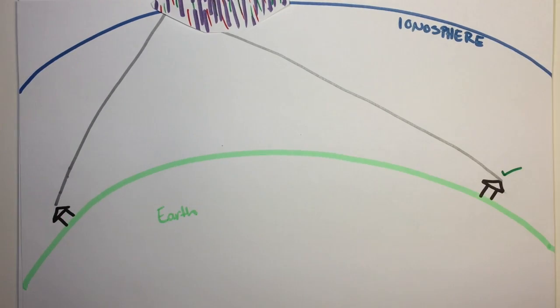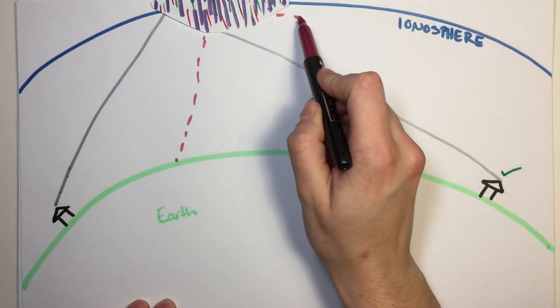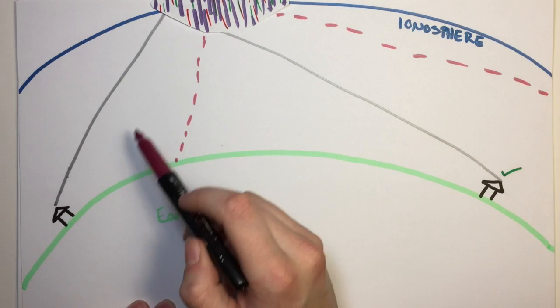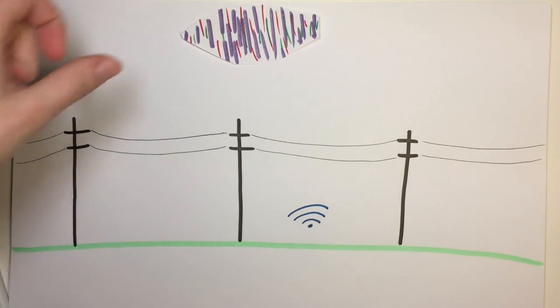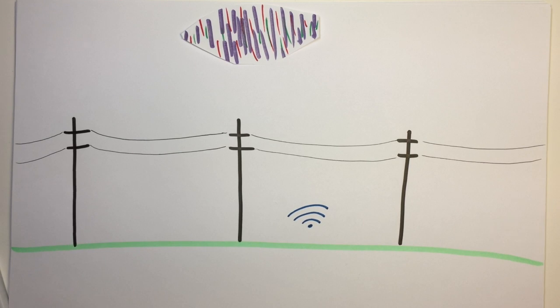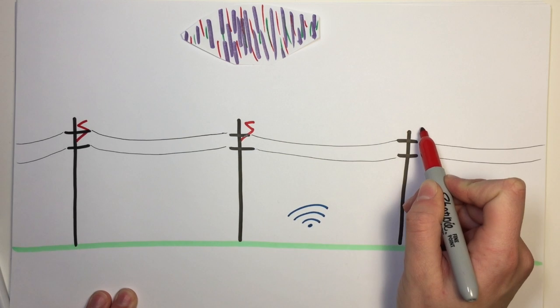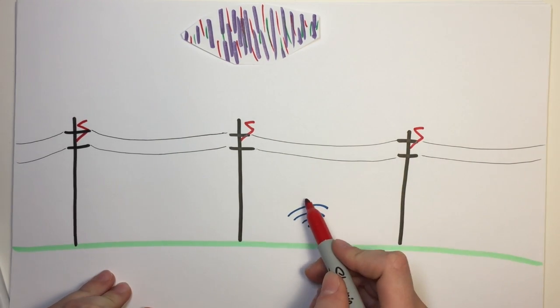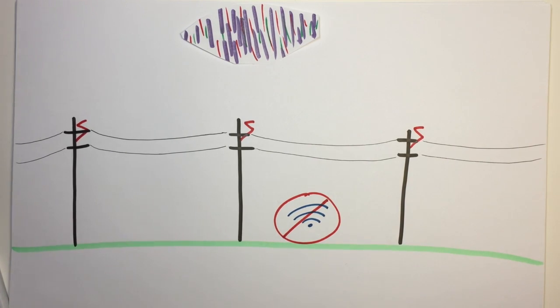But when the aurora is there, the waves may be deflected and not reach their target, which is not good for communication. If enough energy is present in the atmosphere from a solar storm, there is the potential for an electrical overload on Earth. This means widespread blackouts and damage to many electrical systems is possible. This also impacts technology like airplanes and cell phones, because oftentimes satellite communication is interrupted.